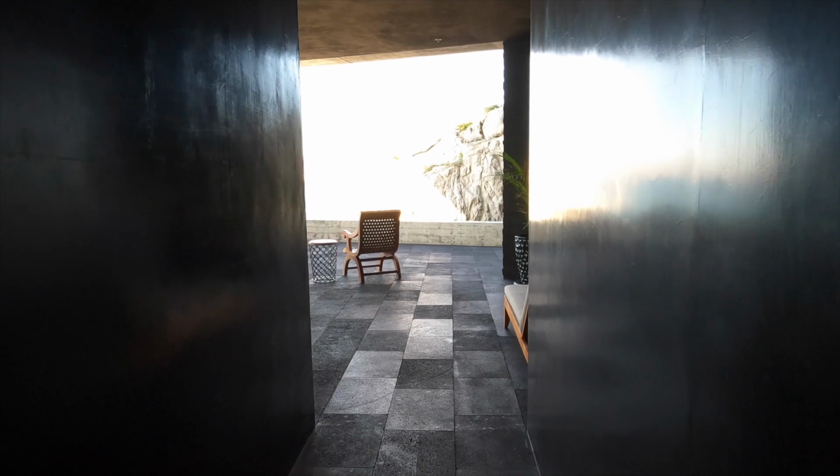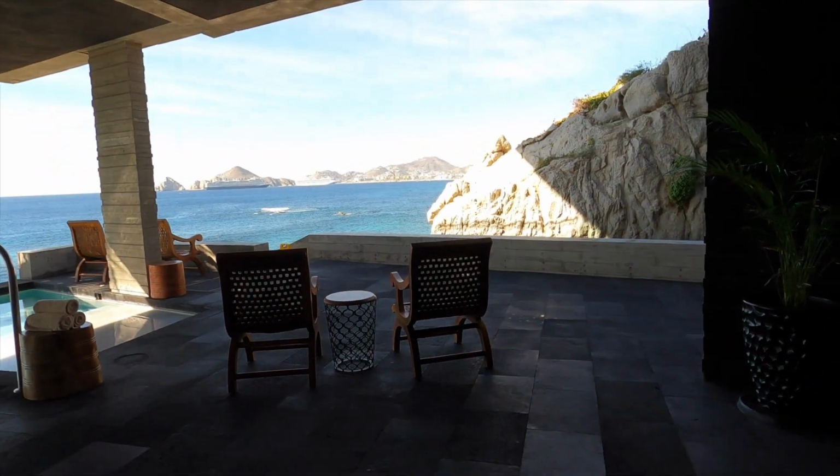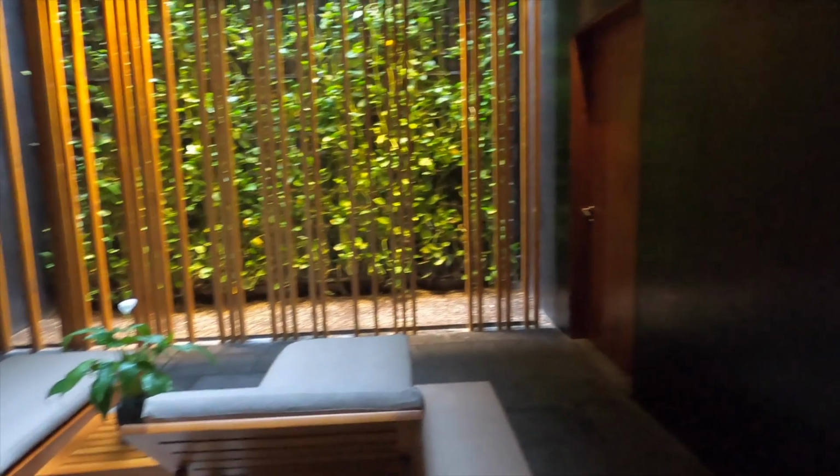The Cape Spa is such a cool place. I love the design. It looks like a labyrinth, and also it works in such a way that you can only hear the waves and the wind going through. You cannot hear anything else from the outside.